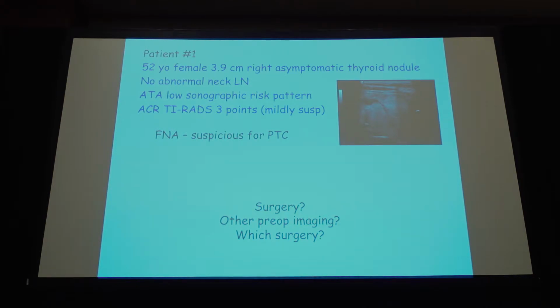So coming back to this patient with this suspicious for papillary, I think we would all agree that this patient should have surgery. Martin, would you do other pre-op imaging at this time? What type of surgery would you recommend?